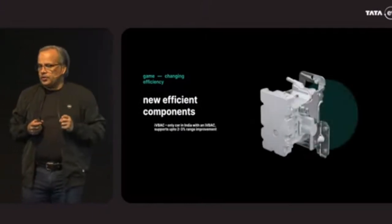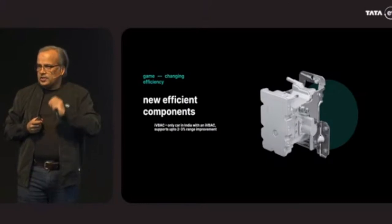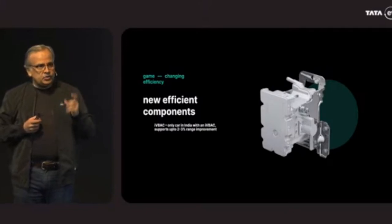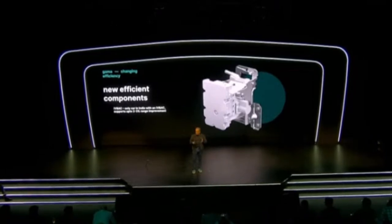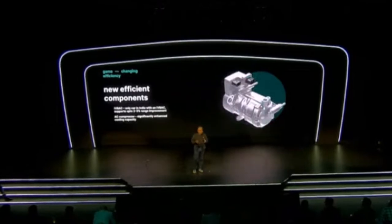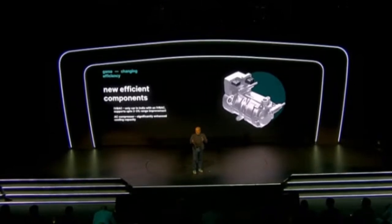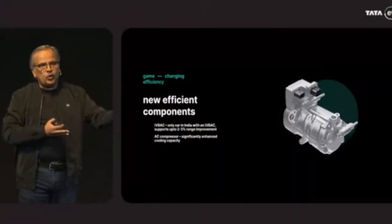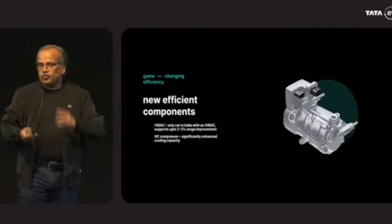We've got some new efficient components. You've heard about IVBAC, which is the intelligent vacuum assist booster on the cars. And we are the only car in the country today which uses this technology. It gives us the right sort of blending between service brakes and motor regeneration, and that supports up to about 2 to 3% of range improvements. Moreover, we've also now got a bigger compressor. And this bigger compressor means that we are able to not only have better comfort within the cabin, but also the entire duty cycle of this compressor is running at a lower RPM, which again translates to efficiency. It's a little counterintuitive, but it helps us improve efficiency significantly.